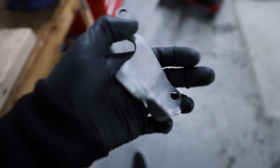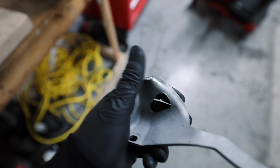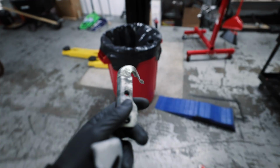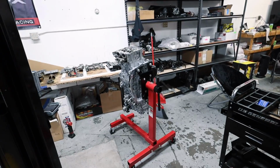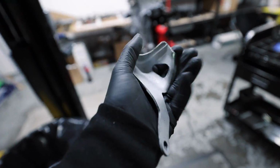Got the bracket modified. All I did was cut off the top half of the bracket right up there. I smoothed it out a little bit so that way when I go to sandblast and powder coat it, you'll never have an idea. So this piece of the bracket can just go in the trash. Bloop. Built FA20 also.